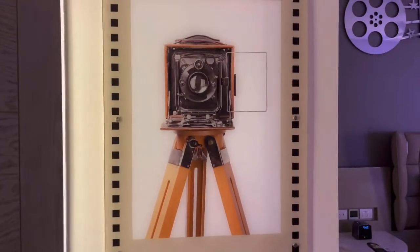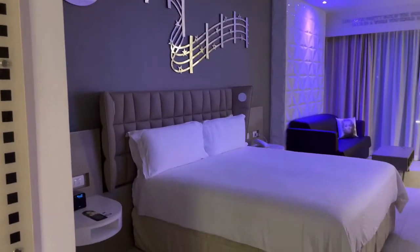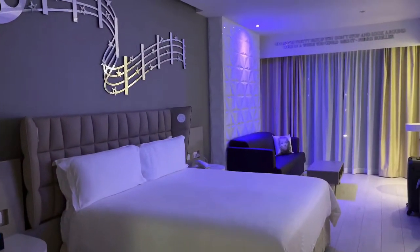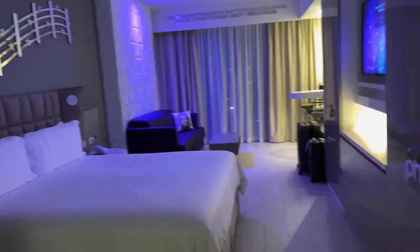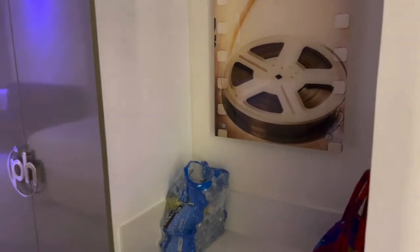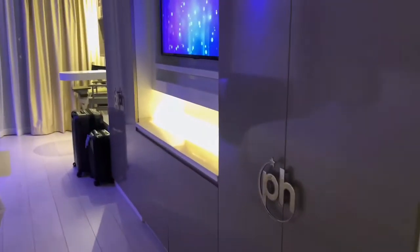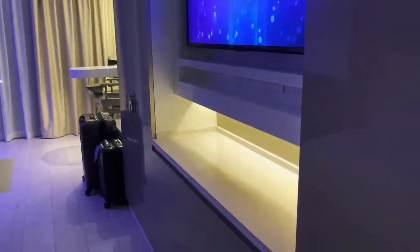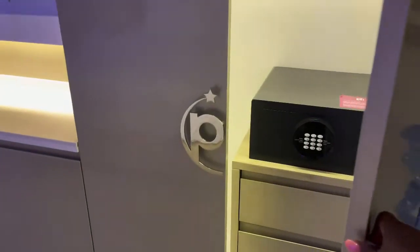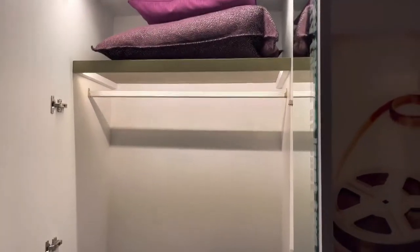You hear the music playing? This is coming into the bedroom. Look at that, king size bed. I love it. Seating area, I guess. Let's see. Planet Hollywood door. The closet safe with extra pillows.